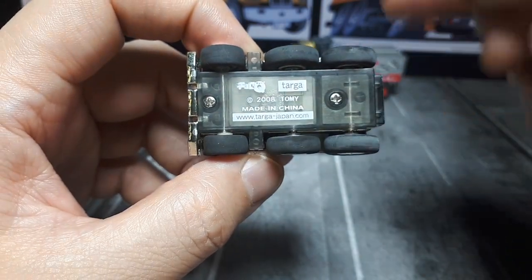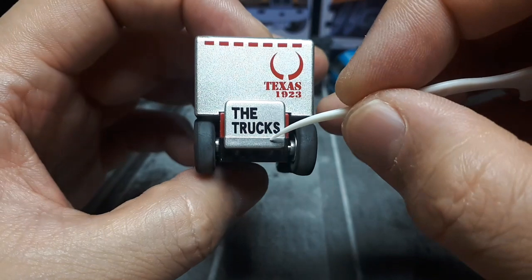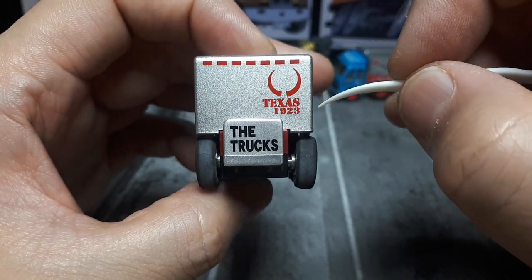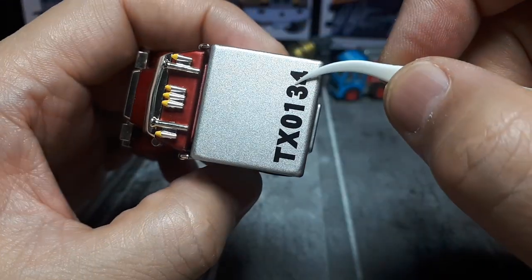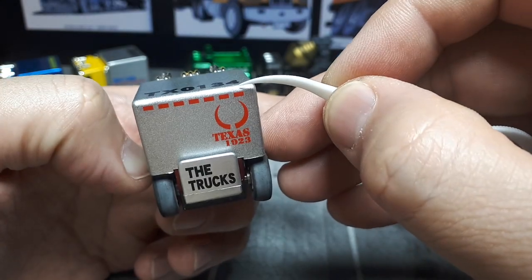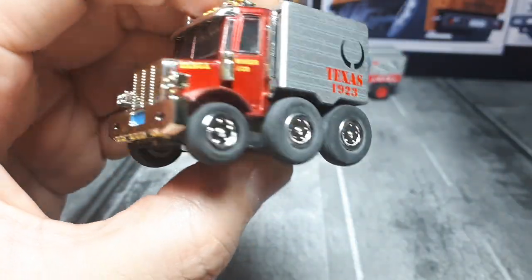Anyways, it says 2008. It also says Targa Japan, but oddly it doesn't tell you what the truck is because it's probably a fantasy truck. But anyways, it's called the Trucks. Maybe that's the collection name. And the livery is Texas 1923. Okay. But then why would it have that? Right? Why would it say 1920 DX 1923? Just randomness there.